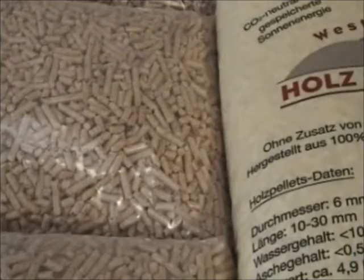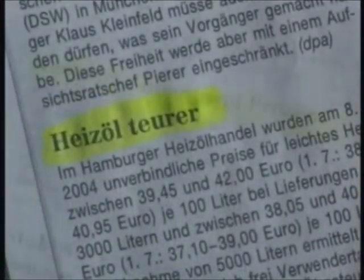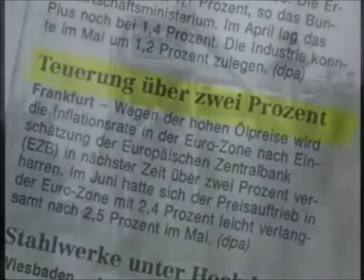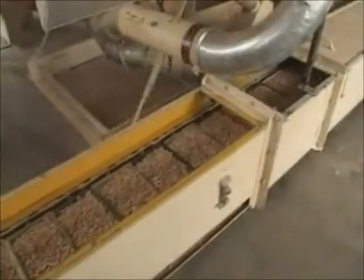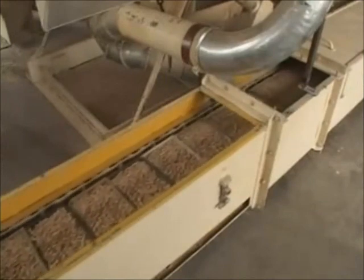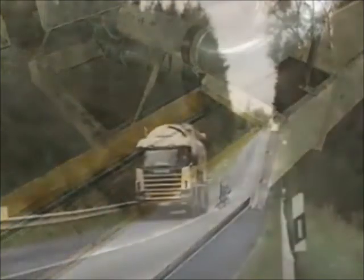Wood pellets have numerous advantages for both the consumer and the environment. They are an inexpensive fuel. While there seems to be no end to the spiraling prices for oil and gas in the coming years, the costs for wood pellets do not depend on the rest of the energy market and so remain stable, and are also exempt from the ecology tax.